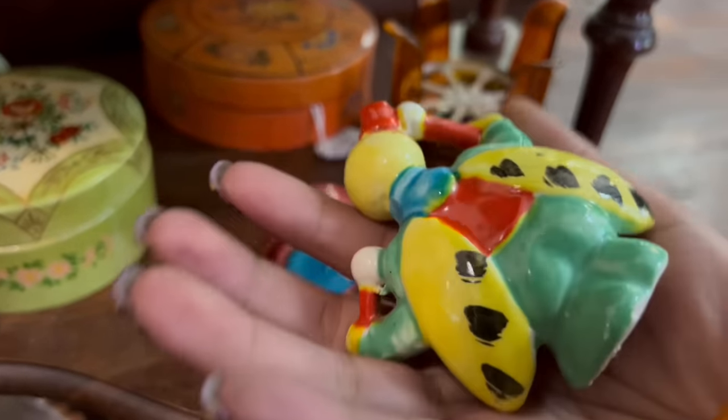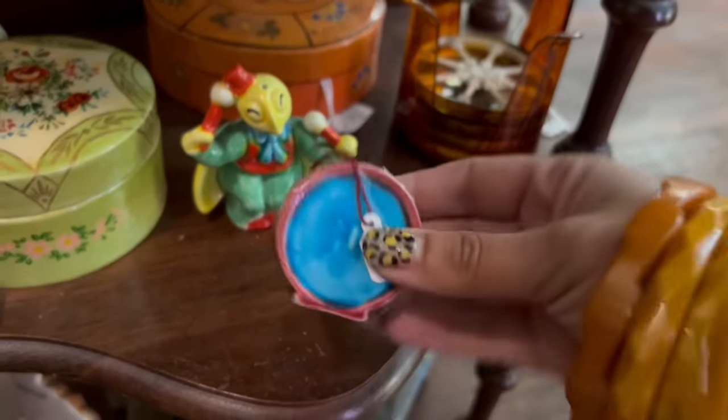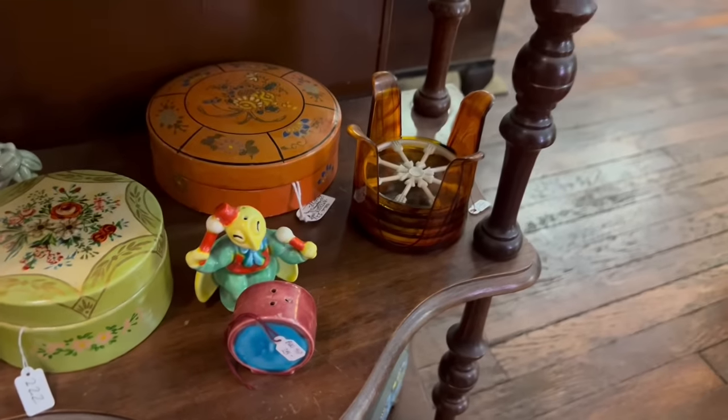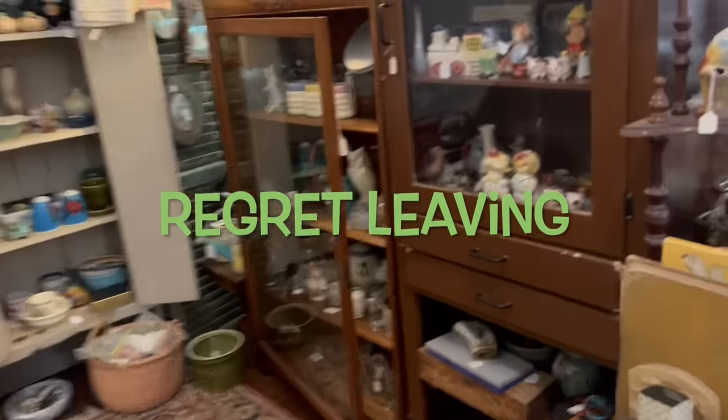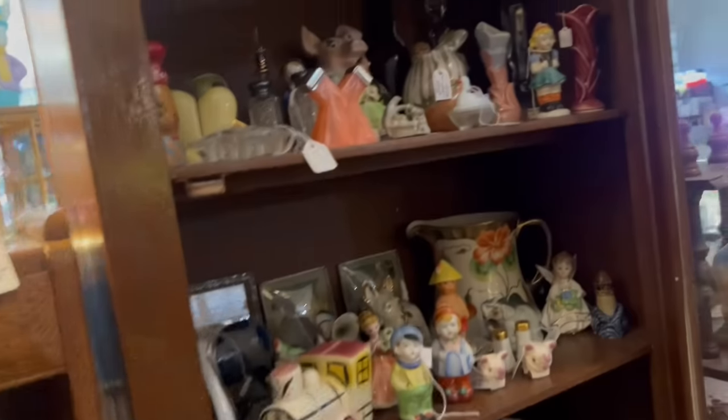Oh my gosh. 25. I feel like I would actually make money on that. I feel like that's a harder one to find. I'm not sure if I want to invest 25 in it though. I'm gonna keep looking because I just walked in and I see something that's requiring my whole attention.